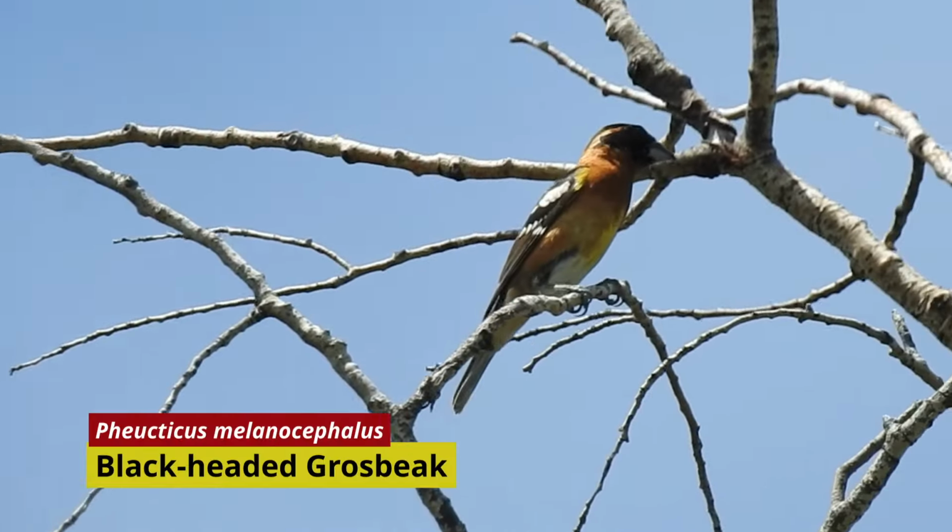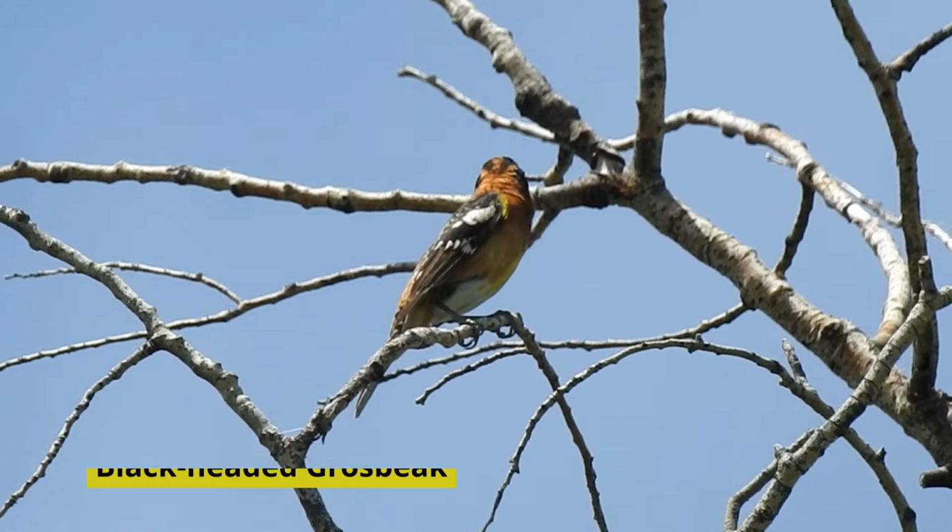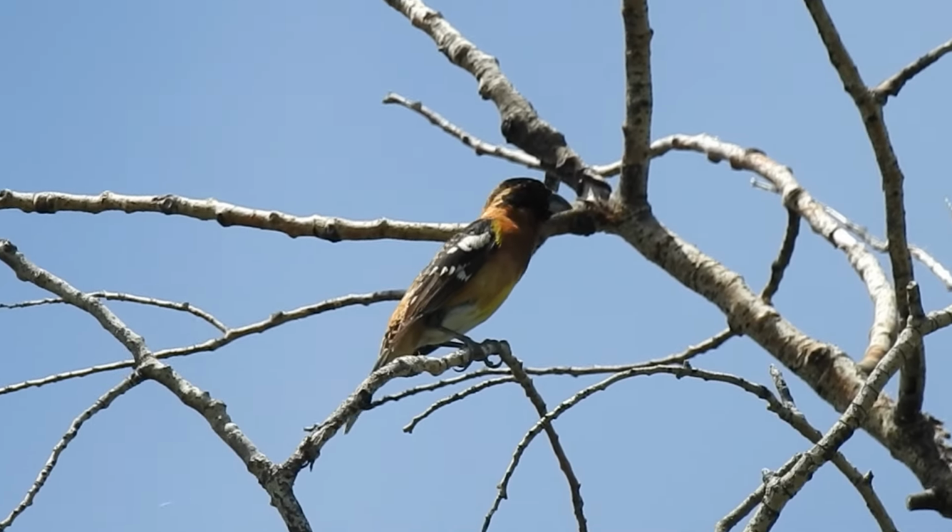Picked up some black-headed grosbeak on the top of a tree out here. That's an absolutely gorgeous bird. It kind of matches my earlier outfit from this morning, orange and black.